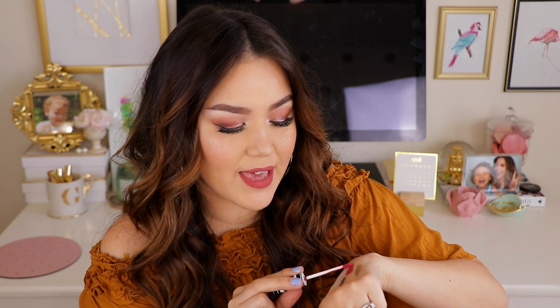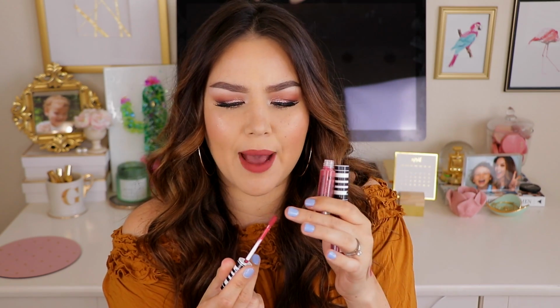They just have the typical doe foot applicator, but what I like is that the tip of the applicator is a little bit more firm, so it's really easy to control. Sometimes you'll get a doe foot applicator where the tip is a little bit too fuzzy, so it just wiggles around and it's a hot mess. But these have the perfect applicator, so it's really easy to create a lip liner first and then go in and fill them. Really like them, super comfortable to wear.